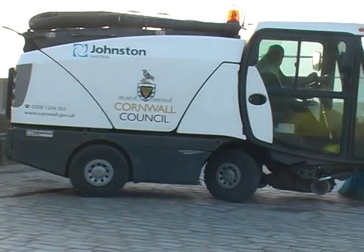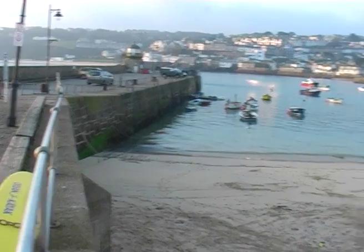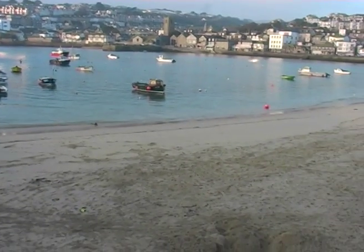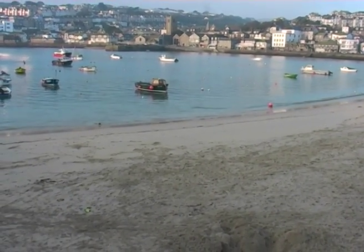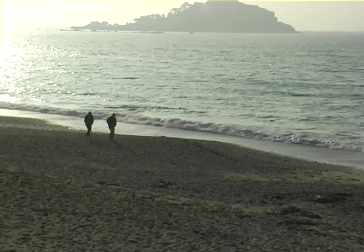Much of what we throw away can be disposed of properly or recycled. But a lot of it ends up in the sea, messing up the place, as at St Ives in Cornwall, or the beautiful beach at St Michael's Mount nearby. All sorts are excreted, usually innocently.